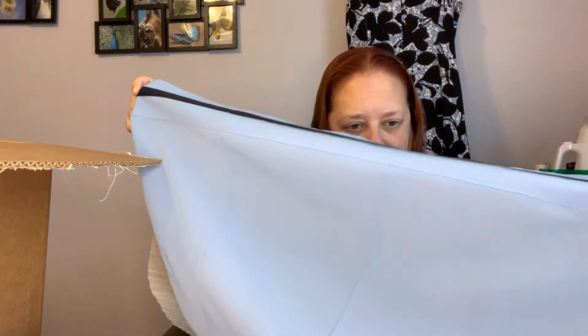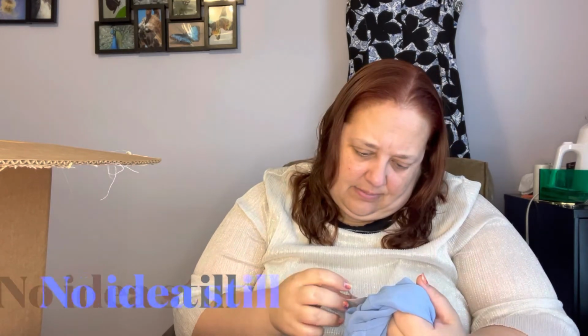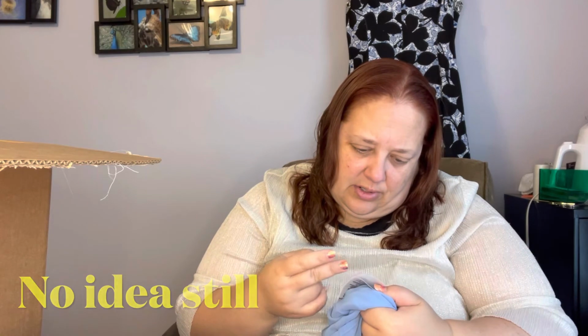And is there any other information? I feel like there wasn't. Oh, just kidding. So it's 100% polyester. I don't know. I have to look up this brand. I've never heard of it before. So we'll see what that is. But it's a really cute dress.